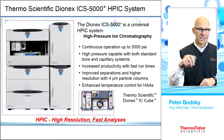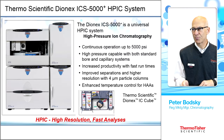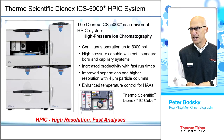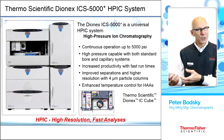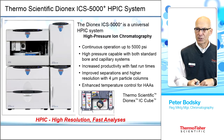Here's a picture of the system, what it looks like. This is an ICS 5000 Plus. It's a dual channel IC, so the first dimension and the second dimension are housed in the ICS 5000 Plus. It has continuous operation up to 5,000 psi, so it's high pressure capable, which means you can use smaller particle size columns to improve productivity and get faster run times. It also offers enhanced temperature control, which you need for haloacetic acids. They are temperature sensitive, so we've recognized that fact and built enhanced temperature control into the system.